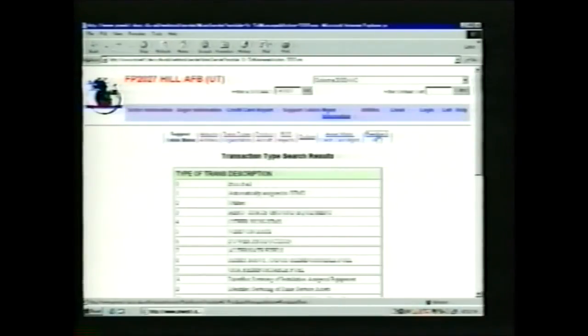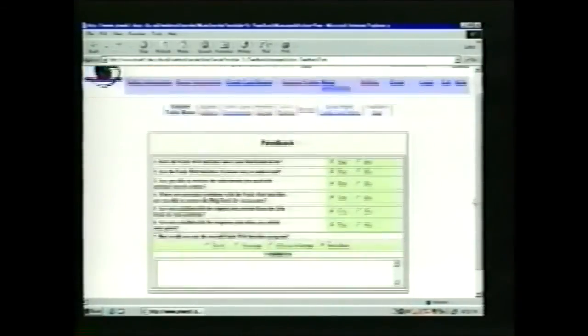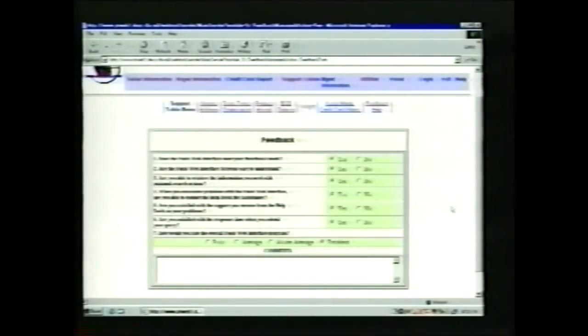Finally, we have our ever-popular feedback form. Please use this feedback form regularly. Anything that you have that is either a problem or a recommendation can be annotated here and sent to us.